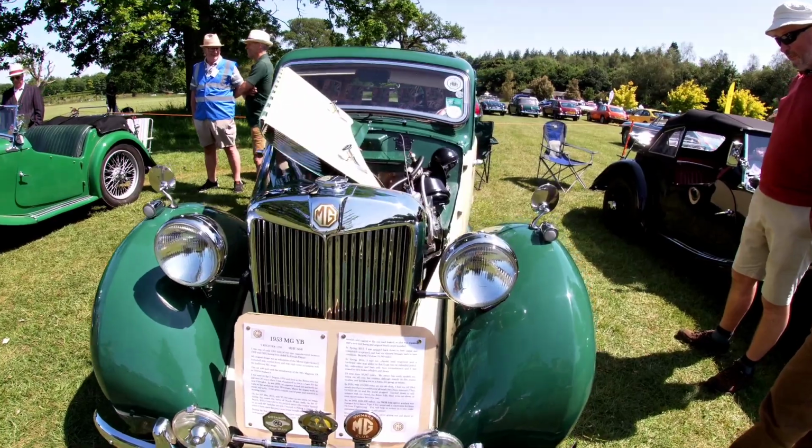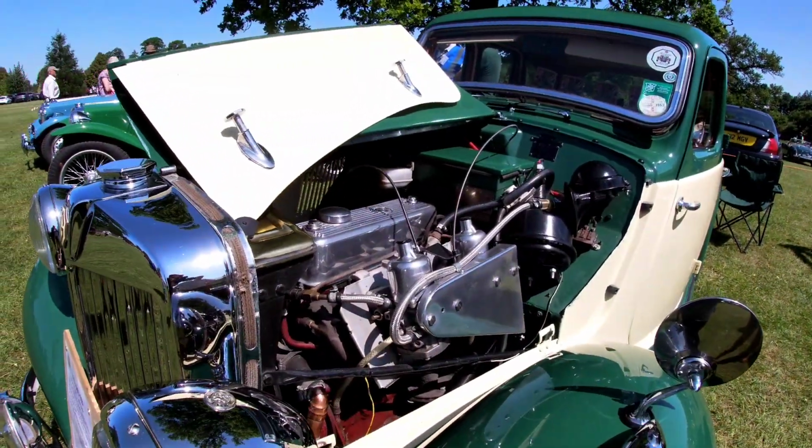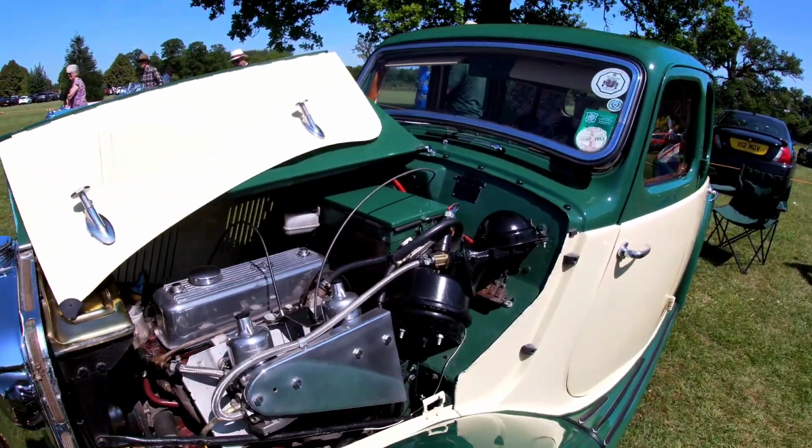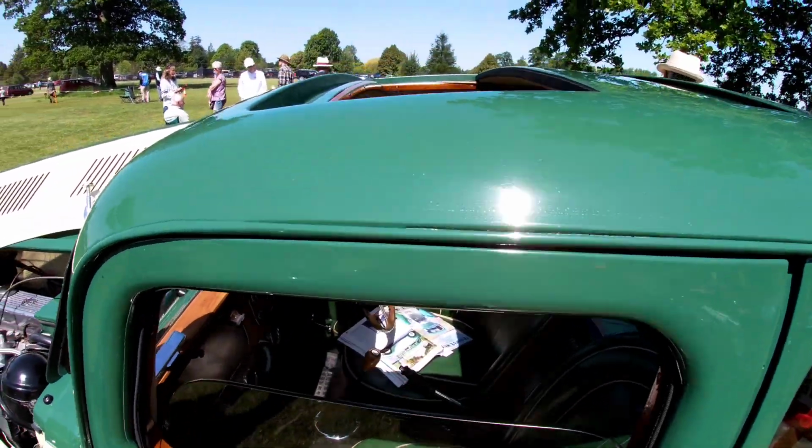Flashing his engine for us. 4 litre Rolls Royce engine in it. Got sunroof to peek in.